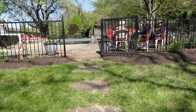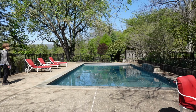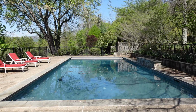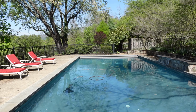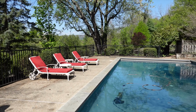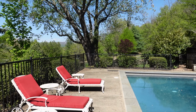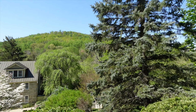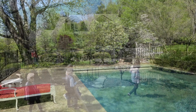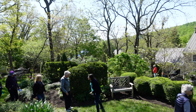A little stone walkway. And it looks like snakes in there, but yeah, so a little heated swimming pool. And I think maybe you can walk out over here. So yeah, great. Nice mountain. A dogwood right here. And yeah, look at all these people.